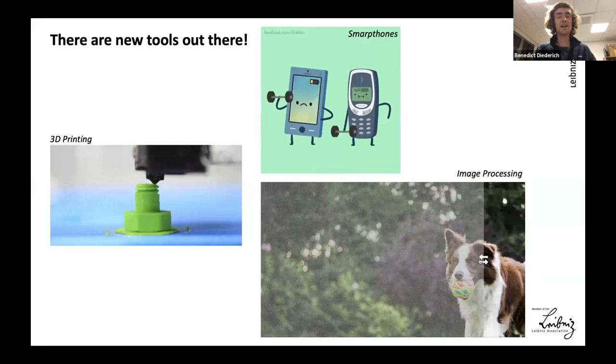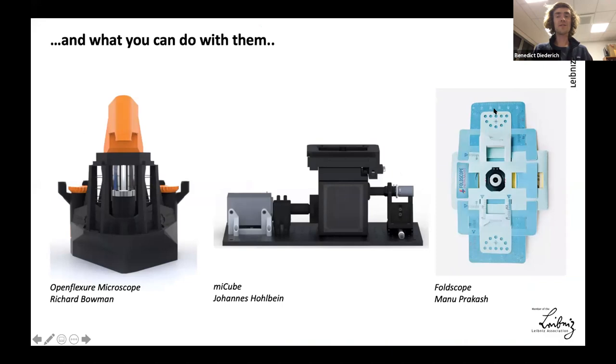And maybe a few of you already know this very nice piece of technology. It's coming probably without any 3D printing, but lots of cardboard. It's a very low-cost microscope. There have been some other, more sophisticated ones. It's called the MyCube from Johannes Holbein, and the Open Flexure Microscope, which was already part of the lecture on flexure bearings. And this is from Richard Bowman.